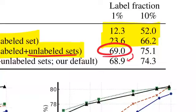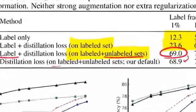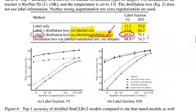And here they drop 0.1%, and here they drop less than 1% by leaving away the labeled. But their point basically is that it is more important to distill using also unlabeled data than it is to distill including the label loss. And it's much easier to not include the label loss, so they don't do it, I guess.